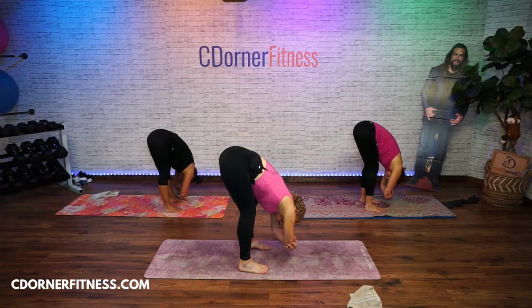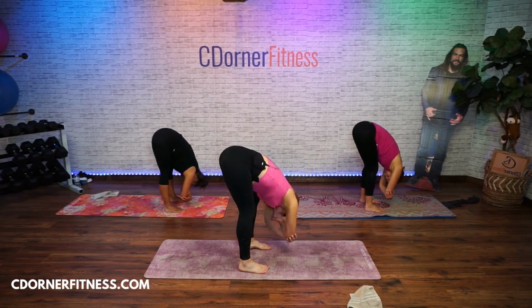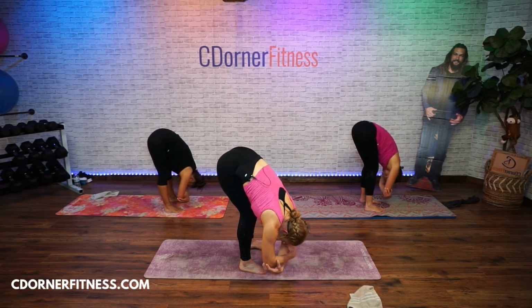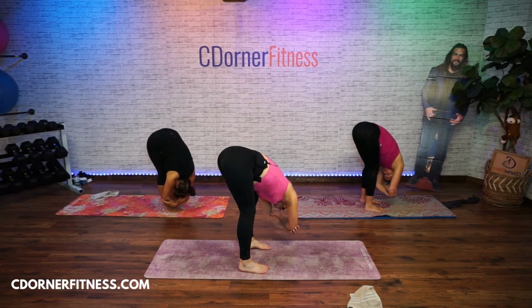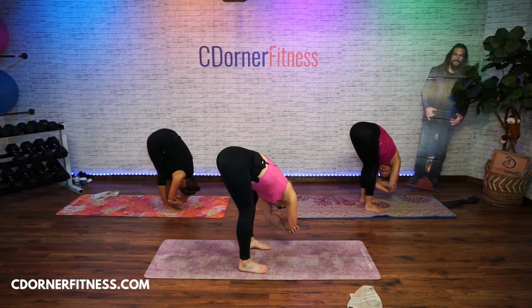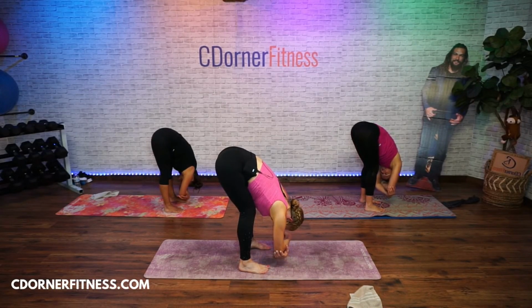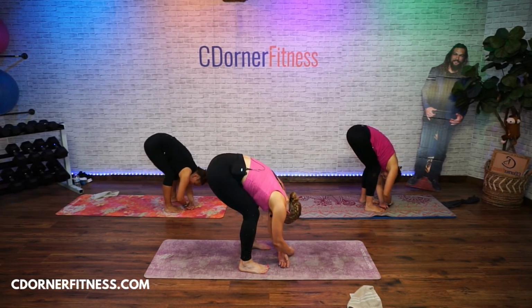And again, I keep saying things like if you would like to or if you want to, because everybody's flexibility in their muscles and their mobility and their joints is going to be a little different. So you got to respect your body. Good. Hang down in the front. Bend your knees, let go of your arms, and start to roll up real slow.